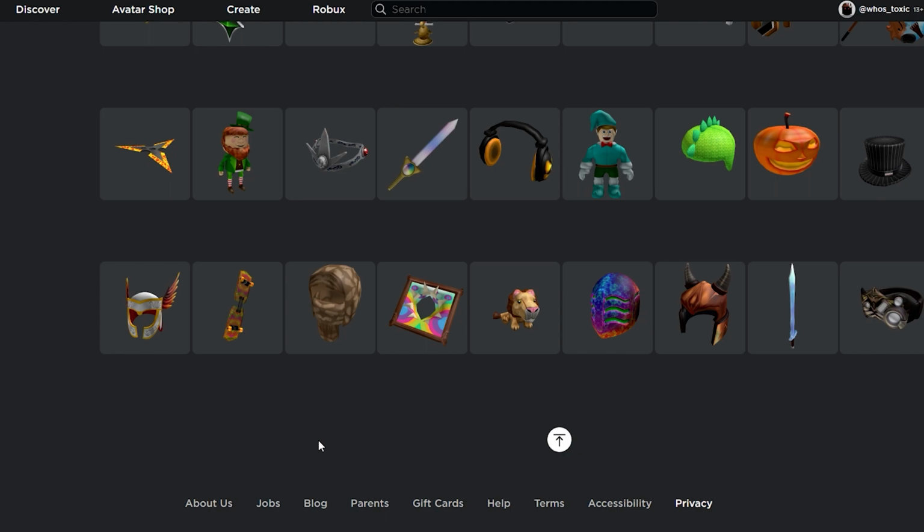And you might be thinking to yourself that, oh hey, maybe now that the catalog infinitely scrolls down, you might be able to reach the real end of the Roblox catalog. And you might be thinking that Roblox finally fixed this issue. But as it turns out, even after three years of me complaining about this, it is still completely broken.